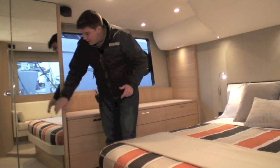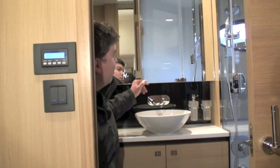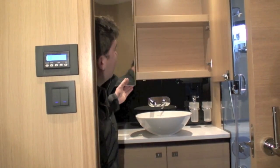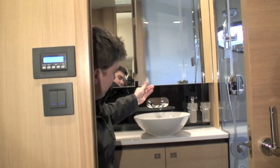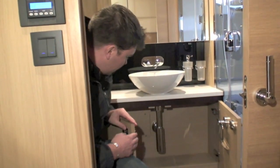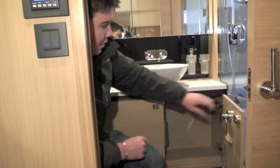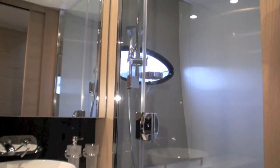There's big bins under the beds, and then hanging storage as well. So this is the owner's ensuite, and one criticism we had of the 54 was the lack of storage in the heads. And Princess have really taken this on board. Behind the mirrors, you've got acres of storage for all your toiletries, and underneath the sink there's yet more down here, and of course you've got a really big separate shower cubicle, which has itself got a little fiddly storage area as well.